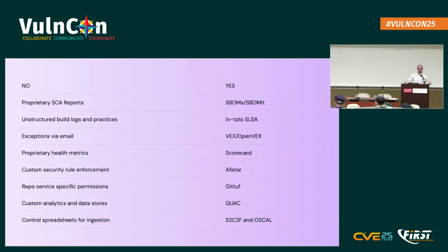As opposed to proprietary software composition analysis reports, use SBOMs, right? It's just a common format. As opposed to just dumping your logs purely to Splunk for, let's say, your build, use stuff like SLSA and use in-toto attestations that are used to track what's happening in SLSA. As opposed to putting your exception for a vulnerability in just something like an email or a ticketing system, use VEX, or OpenVEX.